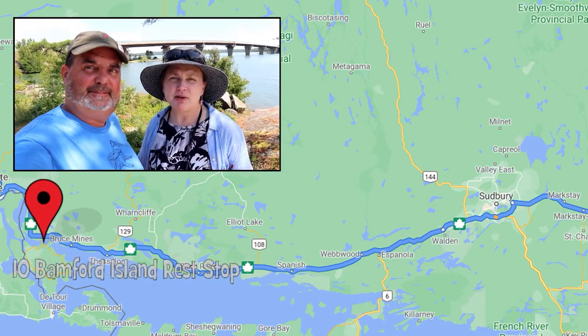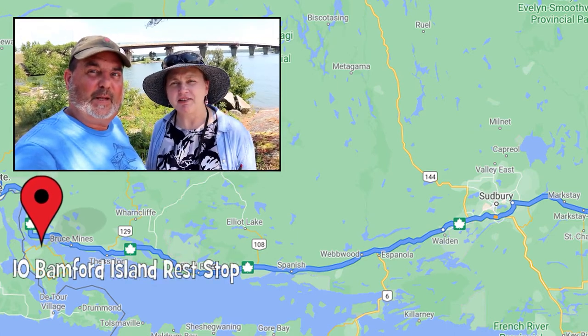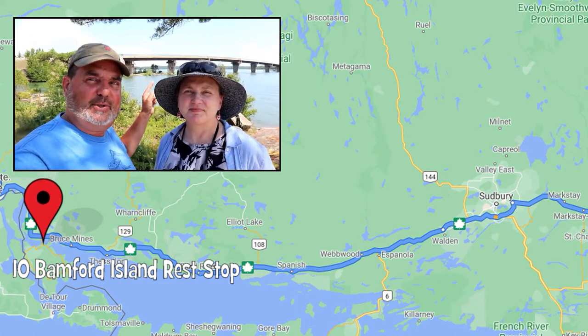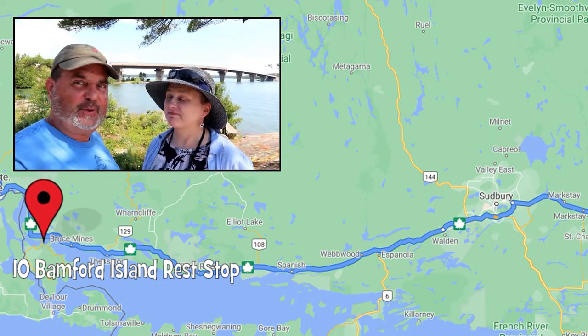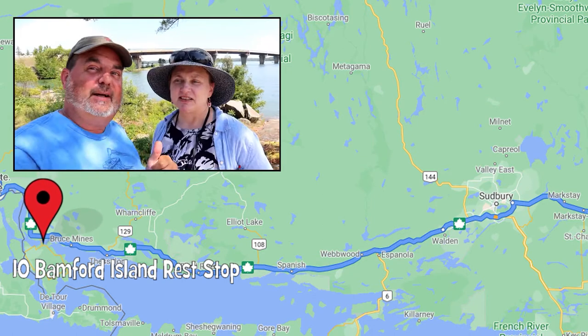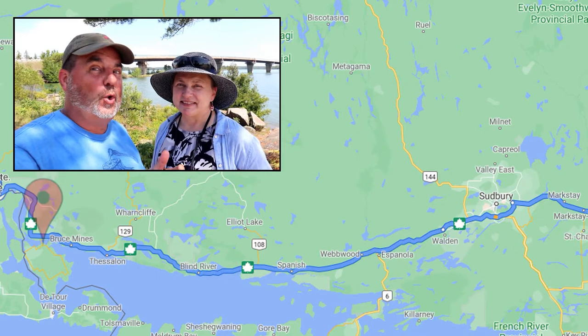This is another Highway 17 stop at Bamford Island. You're supposed to take your picture with the bridge to St. Joseph's Island in the background. So here it is. Cheese. Let's get going for another stop. There's a whole lot more to go.